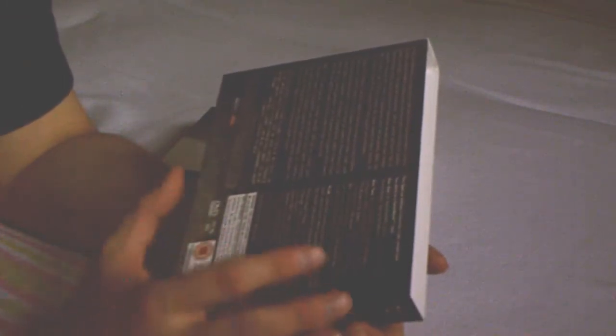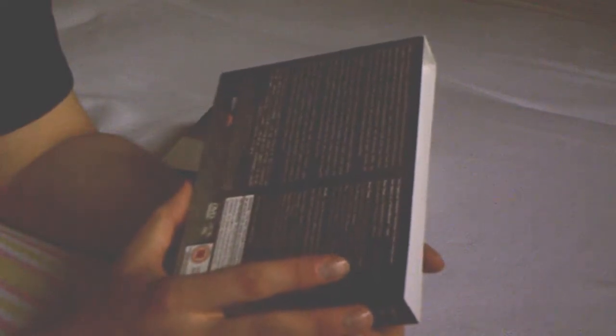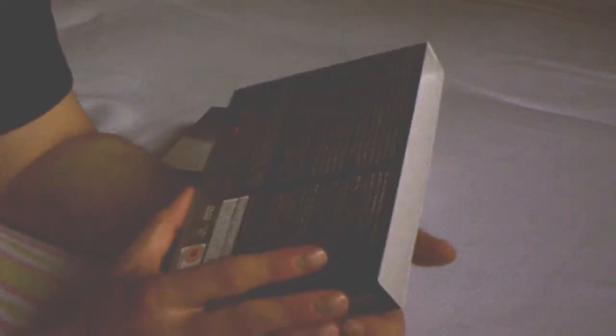Disc 1, Ultramarines Movie in 5.1 surround sound, scene access, interactive menus.